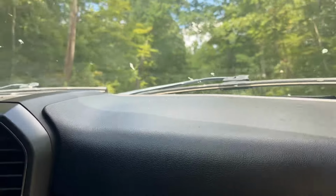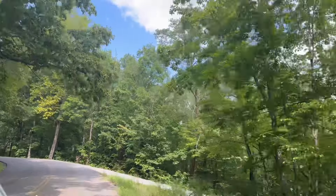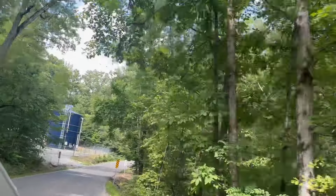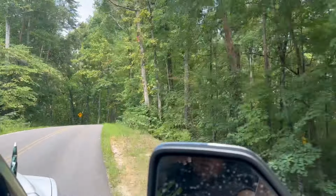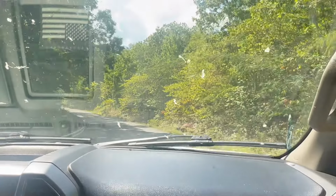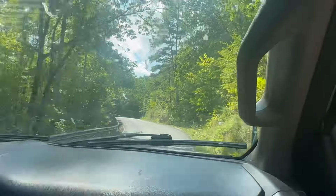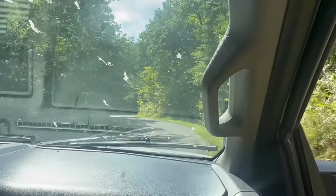So this part right here, literally driving up this mountain was terrifying. I kept scooting over to be closer to my husband, thinking that was going to do something. I don't know. But yeah, I think this footage here, I was comfortable enough to film it the next day, because baby, that first day driving up these hills, this would not have happened.